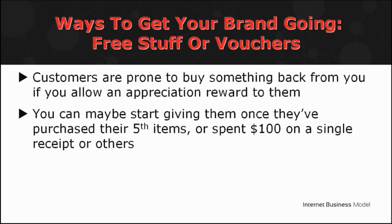Finally, you can give out free stuff or vouchers to your customers. Customers are more likely to buy something from you when they feel appreciated or rewarded. You can give them free stuff once they've purchased their fifth item or spend $100 in a single receipt or others of equivalent.